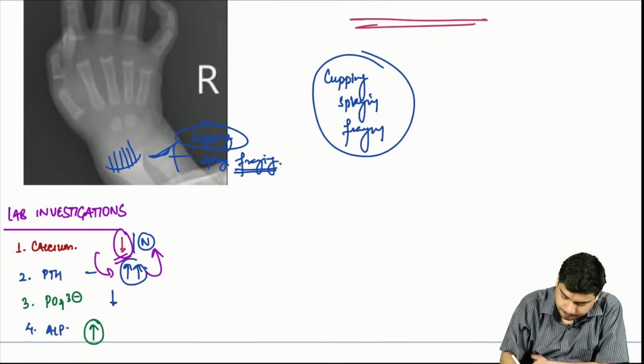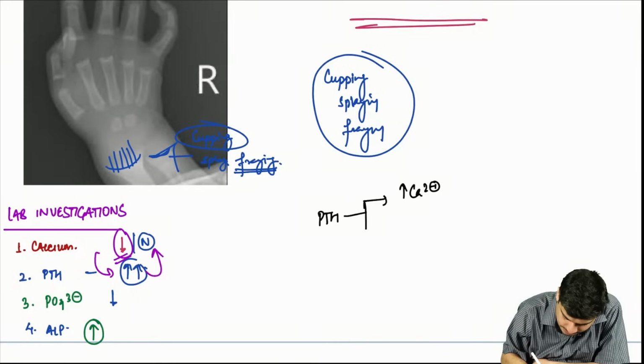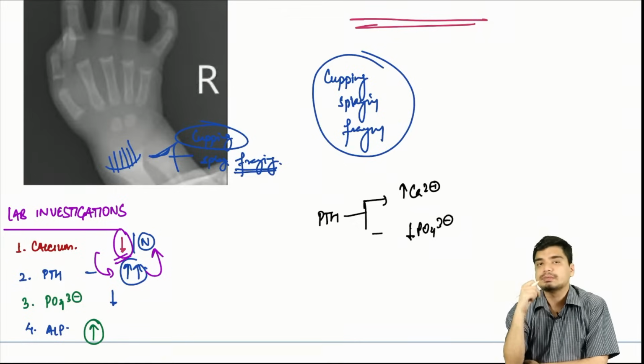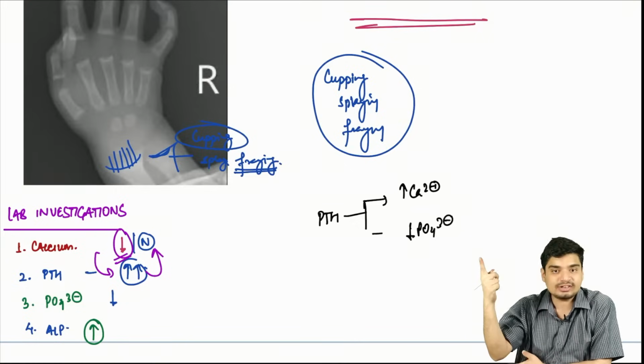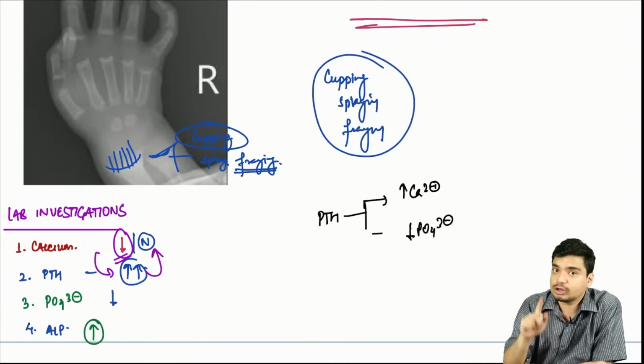Now, PTH in our body has two functions. It increases calcium and it decreases phosphate. So phosphate levels, because the PTH is high, phosphate levels will be low.